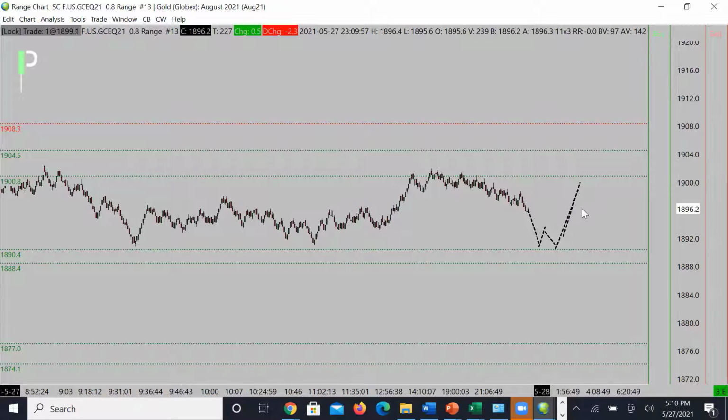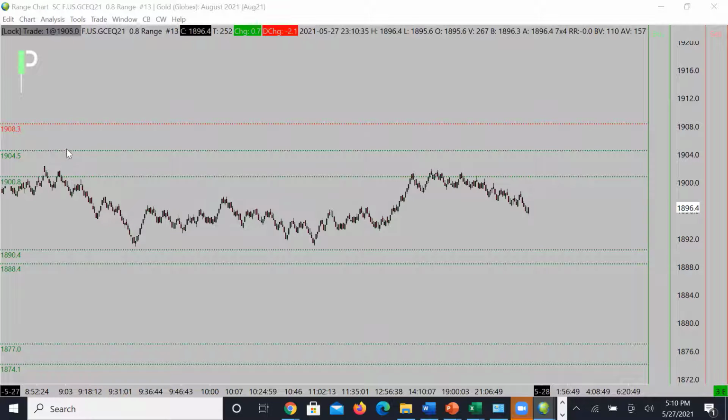Now we may chop between this bigger range that we have between these two areas. So again, resistance 1900.8, support coming in 1890 to 1892 as support. So look out for those. Let's go ahead and take a look at oil for you guys as well. Well, before we go over that, above 1900 on gold, 1904.5, next resistance 1908.3, above that. Below it, 1888.4, 1877.9, 1874.1 as your next levels of support that you could have on there.